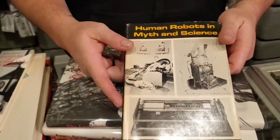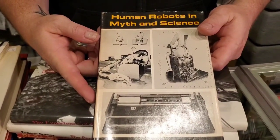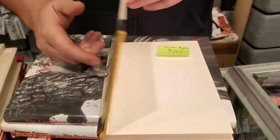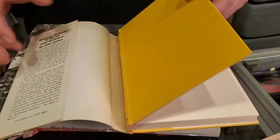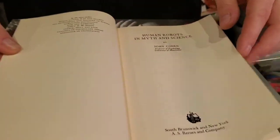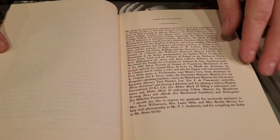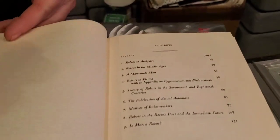I showed you guys this on the preview. I actually haven't really scanned through this yet, so I thought it'd be fun to kind of look at. Human Robots in Myth and Science. This is a $40 book. It's in excellent condition, as all of these books that I'm showing you guys tonight. But let's see what's in this thing. I literally haven't even looked at it yet, so I haven't looked at the contents yet or anything. Let's see what the contents are.